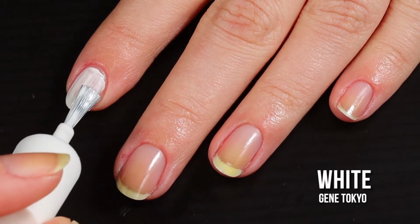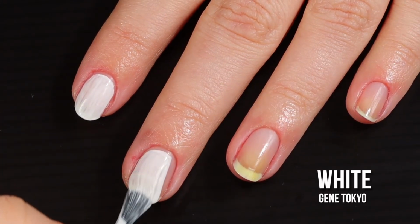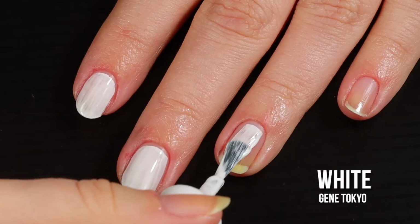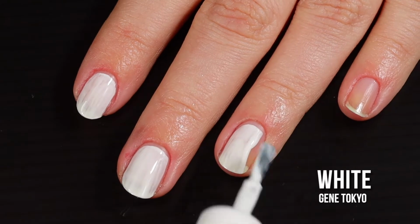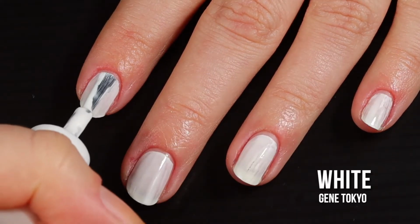So I'm not going to say that I judge a brand by the way their white polishes go on, but I also kind of judge a brand by the way their white polishes go on. Do you know what I mean? And I'm not gonna lie, this one went on great. I found I got the best coverage when I had just a little more polish on the brush than I normally would. It helped make it a little less streaky, you know?